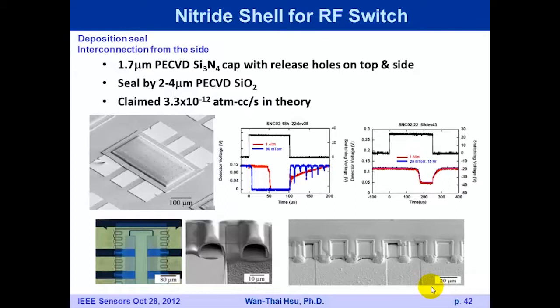And in order to find this deposition seal with the interconnection from the side, I have to go to the literature. I found this paper. They use a PECVD silicon nitride cap as a shield, with some sealing hole here, and then further covered by another dielectric layer. And this is the connection from the side. There is no vacuum data here, unfortunately, but they claim they have a 3.3 times 10 to the minus 12 hermeticity rate.